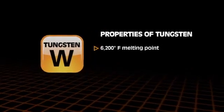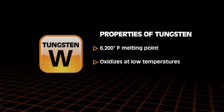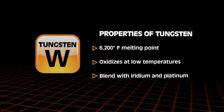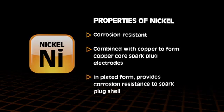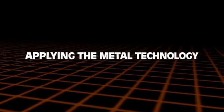Here's a quick rundown of some of the other specific metallurgy involved in modern spark plugs. Of all metals in their pure form, tungsten has the highest melting point, nearly 6,200 degrees Fahrenheit. Tungsten oxidizes at lower temperatures than other metals and would be a poor performer all by itself. But if you blend iridium with platinum and tungsten, it creates an alloy that combines and exploits the benefits of each material. Nickel is a corrosion-resistant element that is often combined with copper to form a copper core spark plug electrode. It's also used in plated form to provide a corrosion-resistant spark plug shell that resists seizing in an engine spark plug threads. So let's talk about how this metal technology applies to the Autolite line of spark plugs.